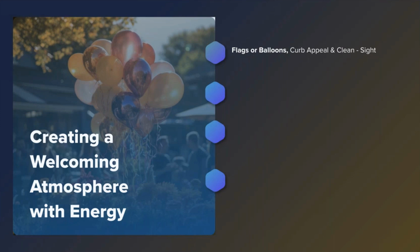I know it seems a little silly. I get it. But at the same time, it is a differentiator that it's classy. It looks good. It's not cheesy. And if you don't want to do the balloons, at least get those. And you'll see this in our checklist or our handout, those big flags are great as well.